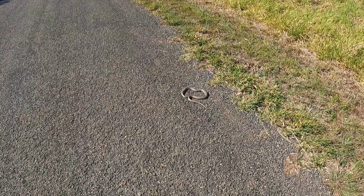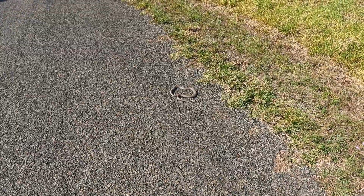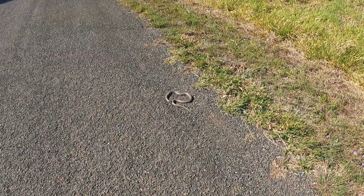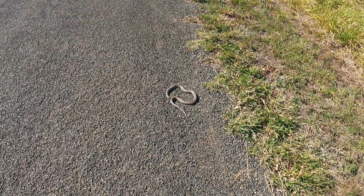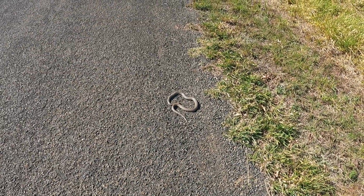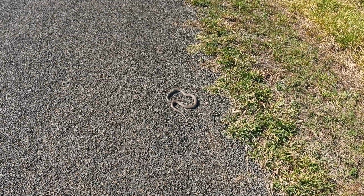Oh yeah, he looks like he's alive. Little eastern brown by the looks. Getting some nice sun's rays on this little exposed road.